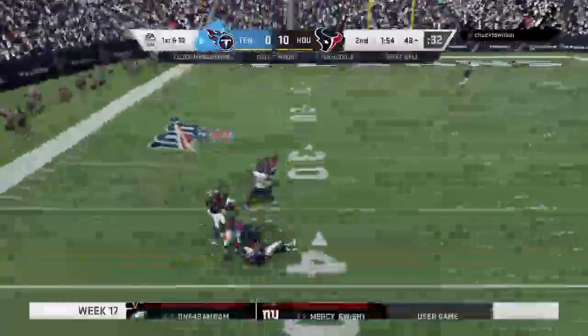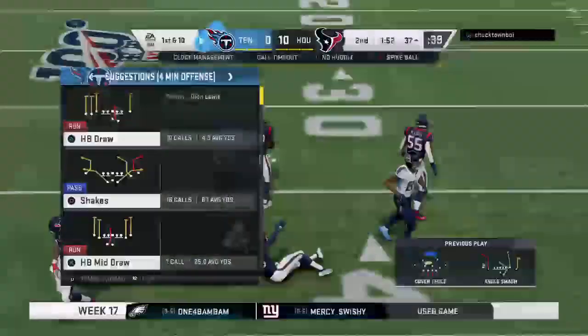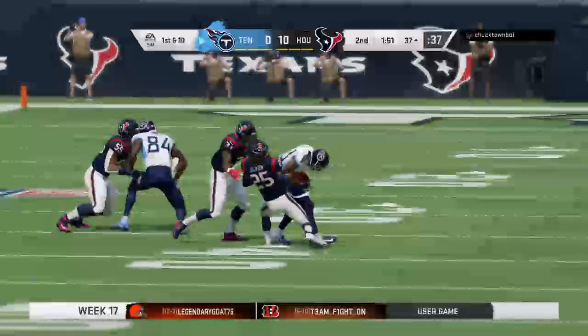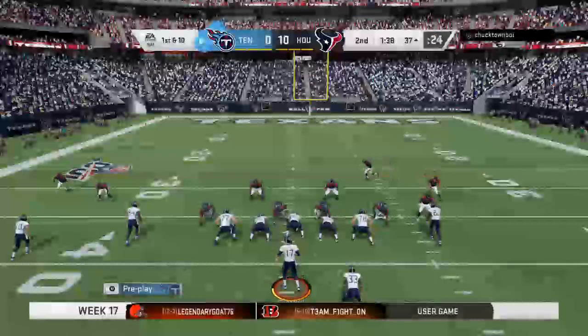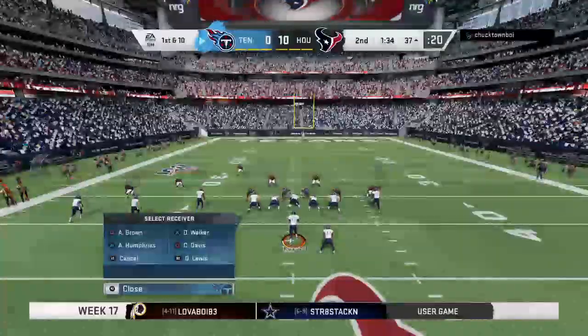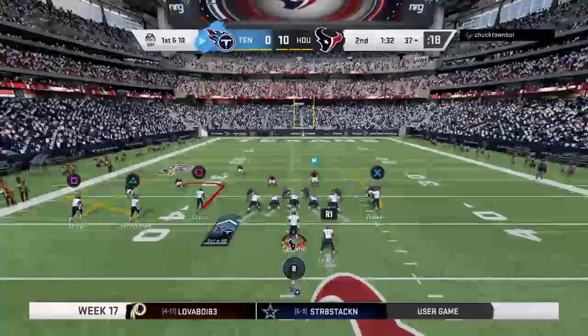Looking left side, and he's got a man. That's Lewis. The Titans efficient passing on this drive. There's another first down. Everyone's got to be able to catch the football. Doesn't matter what position you play, but if you're on offense, be aware a ball may come your way.